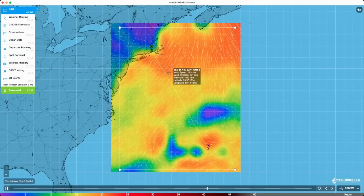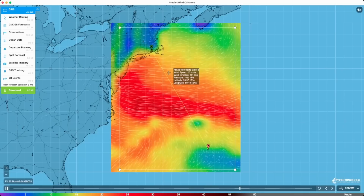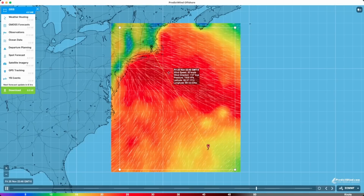Unfortunately, it's just a bit too late in the year, it seems, to find a good weather window to get all the way to Bermuda. So we're gonna leave for the exotic location of New Jersey. Sorry to anyone from New Jersey, but let's be honest, it's New Jersey. So at least it's movement.